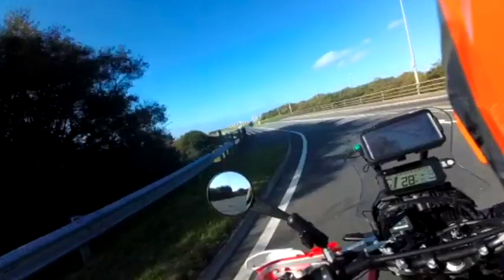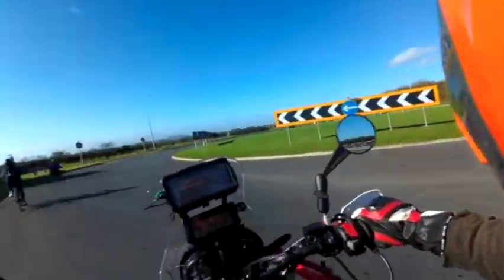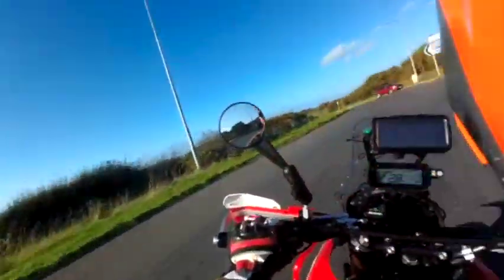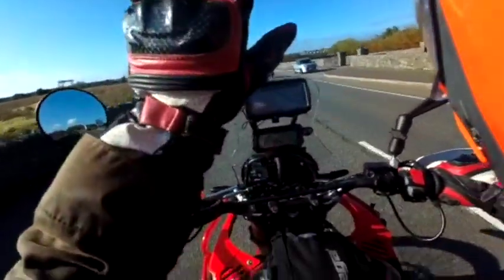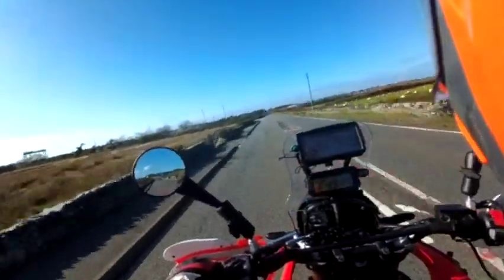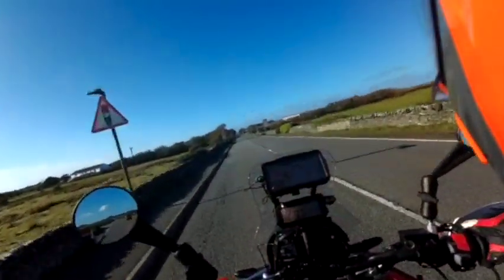Okay, so we're now going to go over the A55, just diverting away from the coast for a little distance. We're going to be heading back to the coast, that petrol station. This is obviously some sort of cargo carrying unit for the railway. Never ever seen anything that's working there.